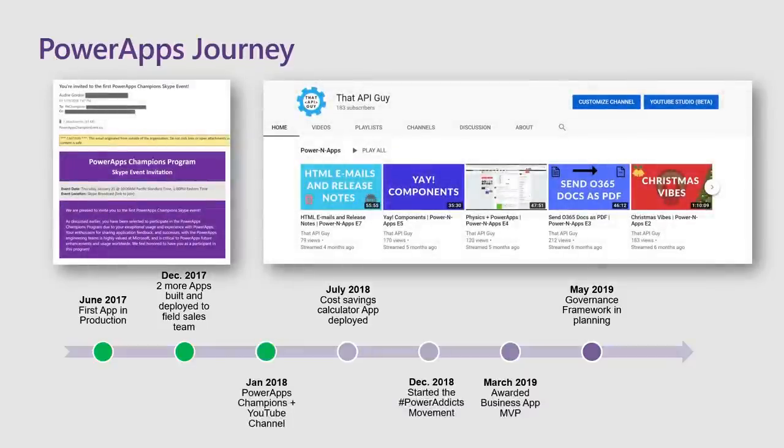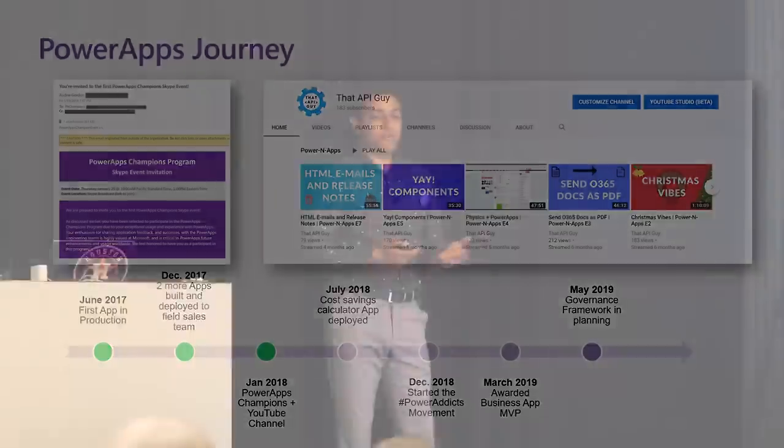Going a bit parallel to the journey, in Jan 2018, I got invited to the PowerApps Champions program. I just saw this email from Audrey. So I was like, oh, what is this? How were they tracking me all the time? But it was cool. So I got invited to the Champions community. It's been a great journey on that.